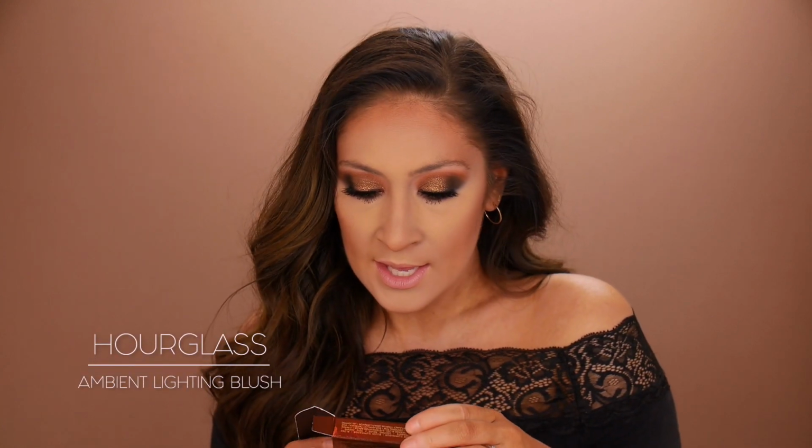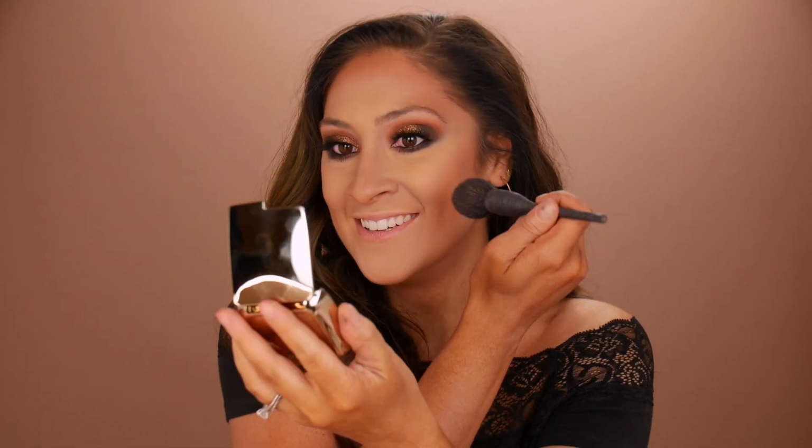For my blush today, guys, I'm gonna try something new to me, but I feel like it is oh so popular. And that is the Hourglass Ambient Lighting Blush. And this is in the shade Diffused Heat. Their packaging is always so gorgeous. So here is what this guy kind of looks like. Let me grab my brush. This is literally my first time dipping into it and putting it on. So let's hope I do it right.